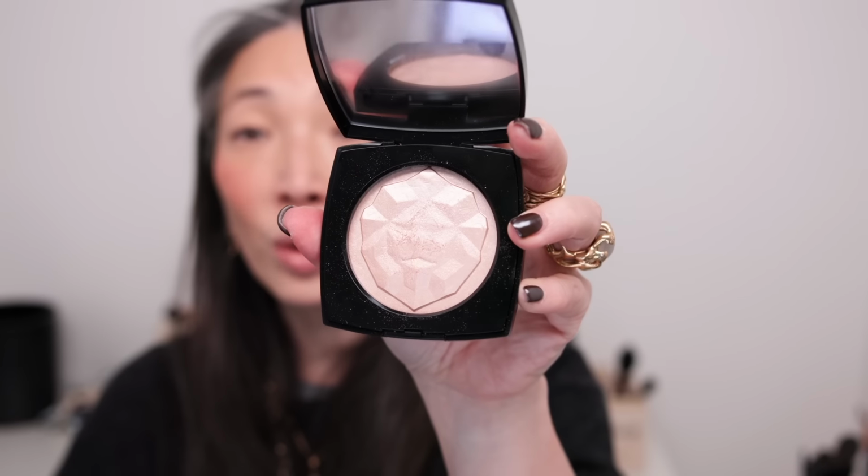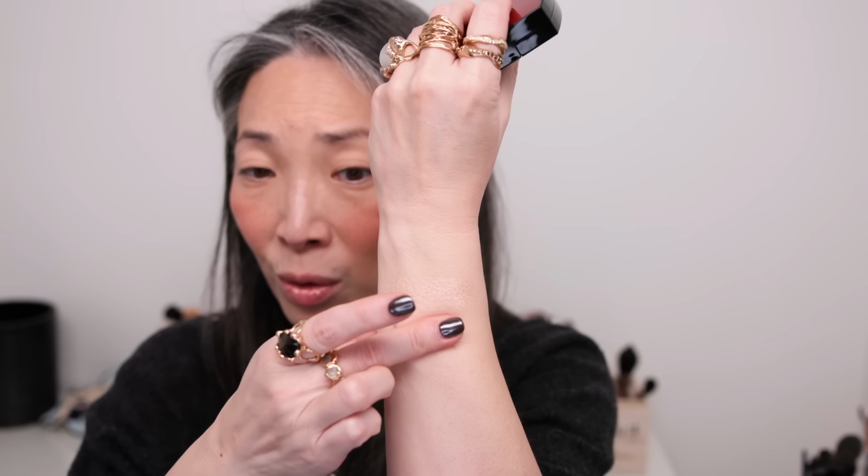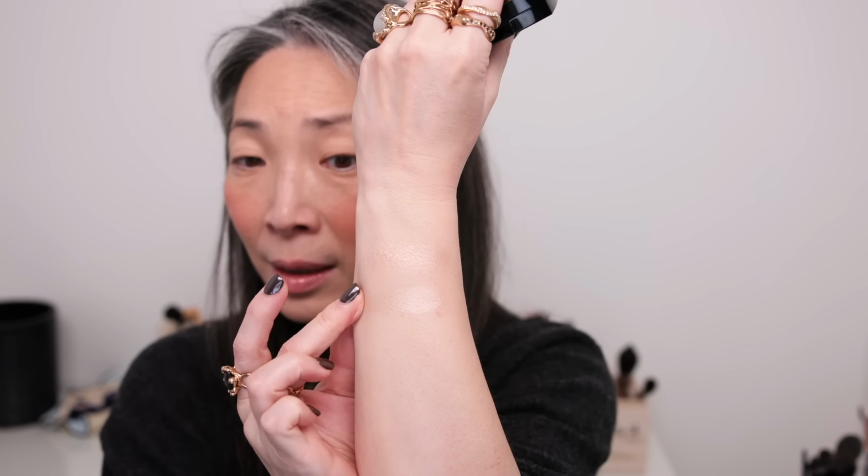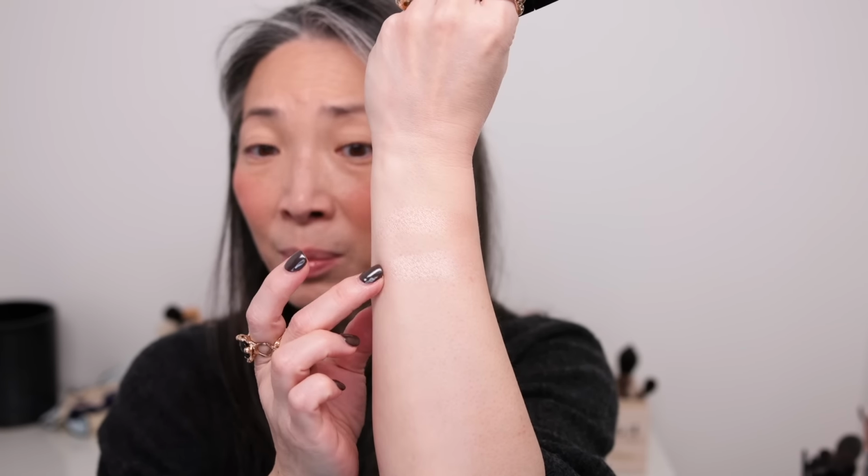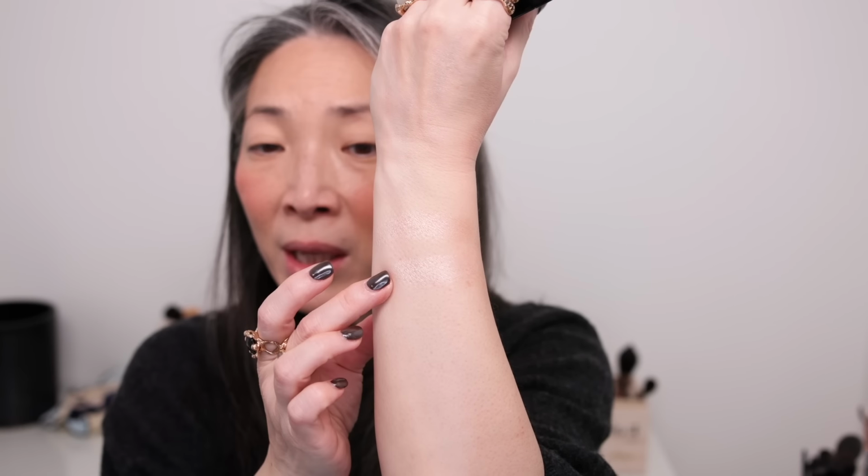This one is one of the Lion ones. Do you guys remember this? This one is Or Rose. Very similar velvety, smooth highlight. If you can tell, this one's a little bit paler than the Plissé. The Plissé has a little bit more peach in there.